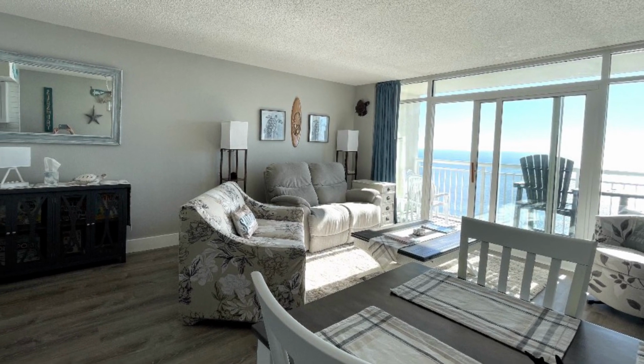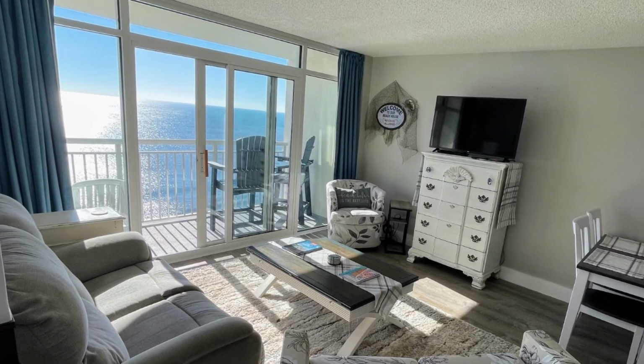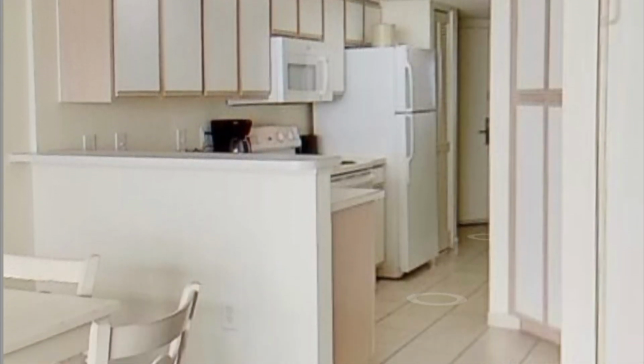Gray walls. That little piece of furniture there has board games and different things like that. But look at that view. Oh my gosh, the ocean is gorgeous. Absolutely gorgeous. In the kitchen, we decided to knock down that wall.